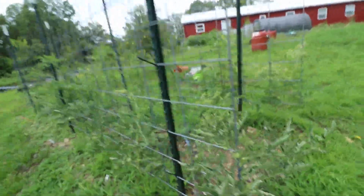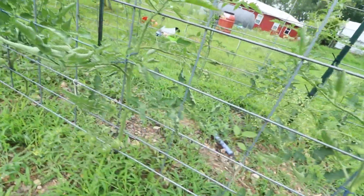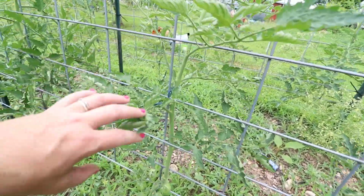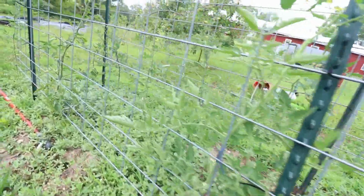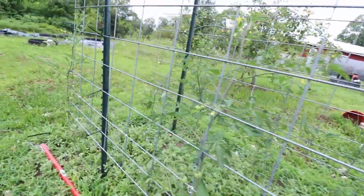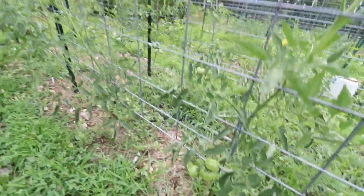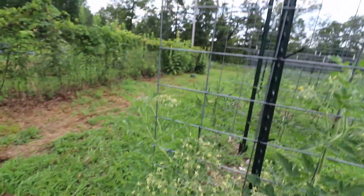We have a ton of fruit. These ones are black cherry. Robert has been predominantly tending this area. I did a bit in the beginning, but for the most part, it is just his area. Okay, I'm not sure exactly which tomato this one is, but I have a good idea, and I was right.